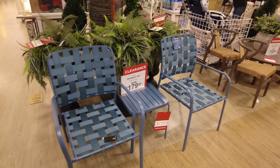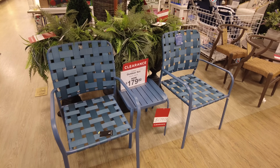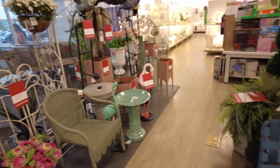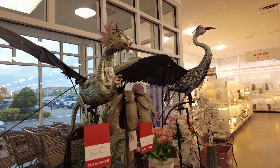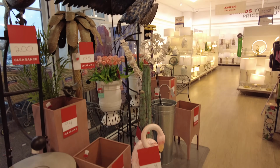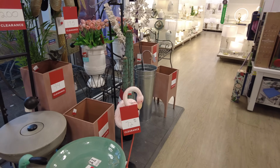If you've been watching for a while, you know I call these the seat belt chairs. They are on clearance now. $180, you can get 2 chairs and the table. It's made from the same fabric as seat belts are. That's why I call them that. They have a lot of things on sale in case you need that flying dragon. That's $200. But in all seriousness, they do have a lot of the summer items on clearance now.